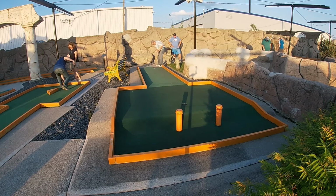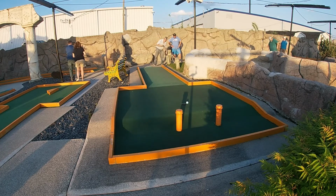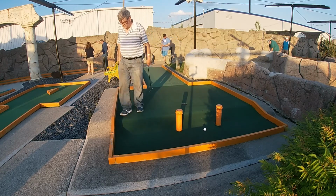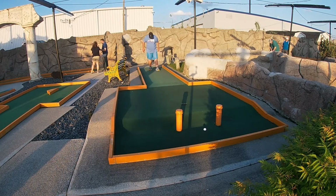Okay, now we're into round 2. This is Dennis Trimmer on hole 13. This hole has a tricky little left to right break for most of the hole, but then comes back right to left at the end.